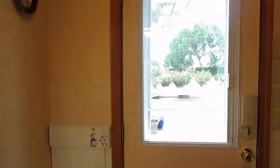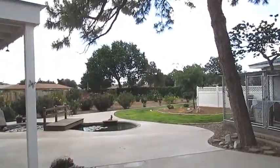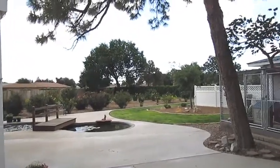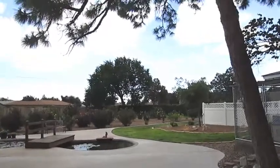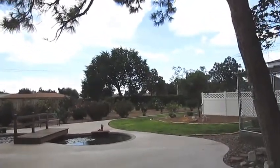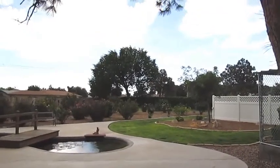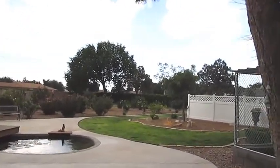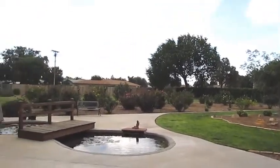Well, number one, you have an electronic doggy door, so your dogs can get in and out without you having to let them out. You have your patio with a koi pond and a small bridge over that. Mature trees throughout the property. A kennel to keep the dogs off the grounds if you wish to.